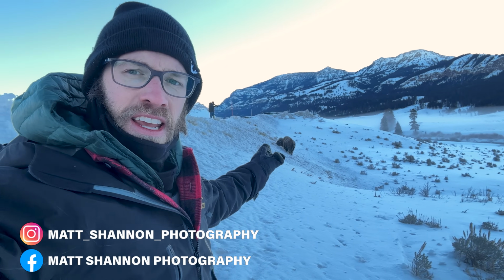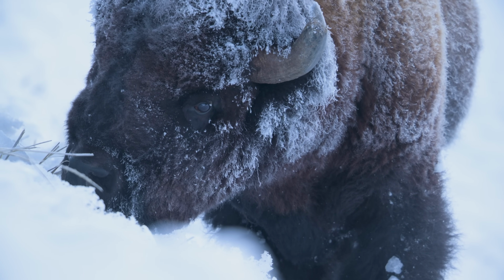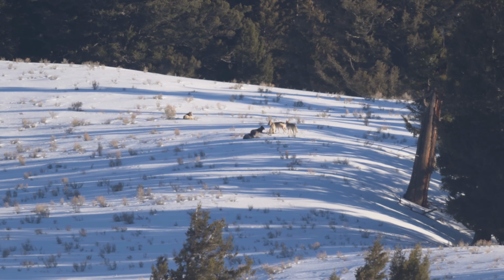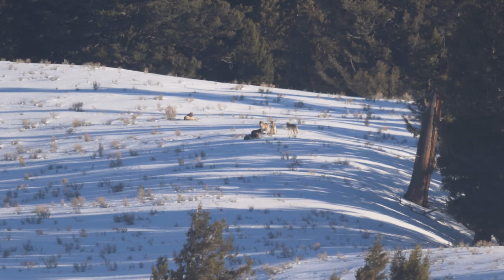Morning everyone. It is freezing cold. We get to -7, I think, Fahrenheit. Just like -20 something Celsius. And there's a bison right there, frost all over its face and body actually. And yeah, there's wolves across the road here. We can't see them, we can only hear them.